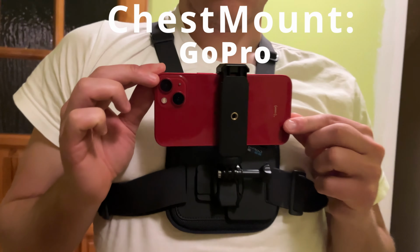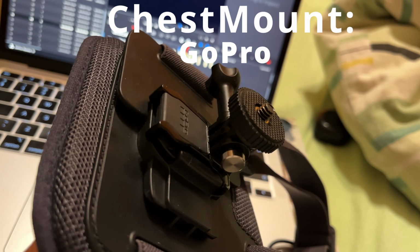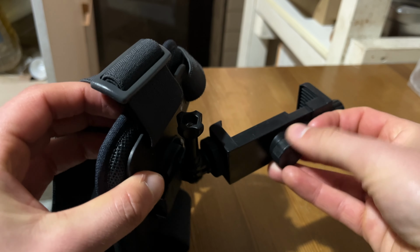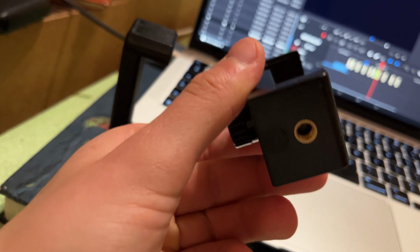And my favorite mount, chest mount. I love the POV perspective from the chest mount. I think it really looks great on YouTube. The different perspective, I really like it. And the mounts, I think I have them from my really old tripods.